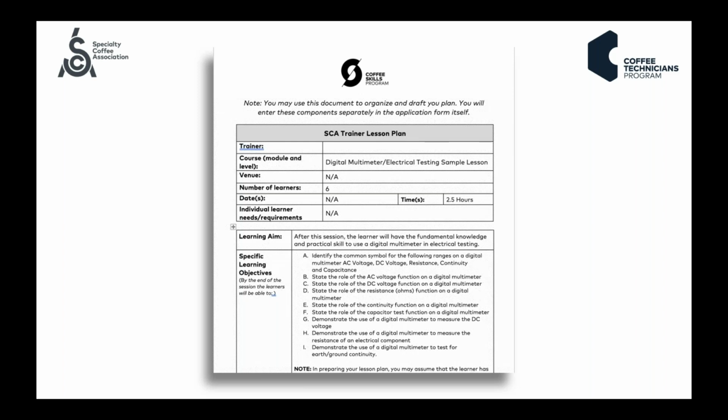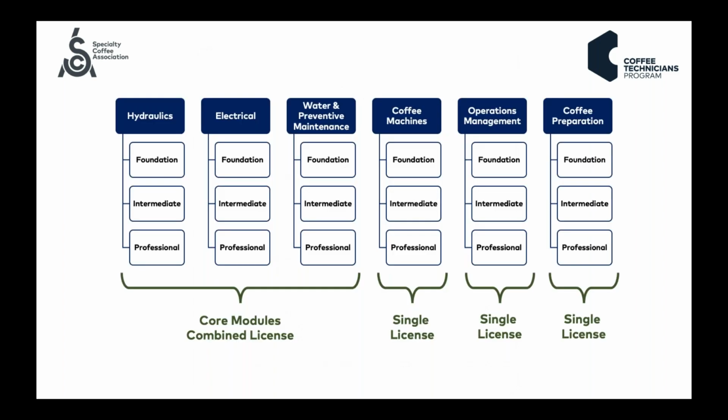And then one more about teaching modules. Is it possible to be a CTEC AST and only teach single modules? And if so, is this available for 2020 intake? That is a great question. Let's go back here. It's possible to be a CTEC P AST and teach only coffee machines, or to be a CTEC P AST and teach only operations management, or to be a CTEC P and only do coffee preparation. However, these core modules are combined. That's the current setup of the program.